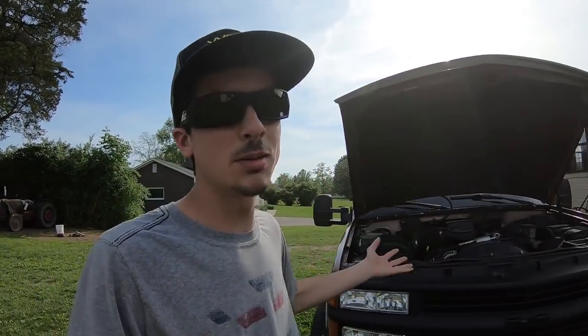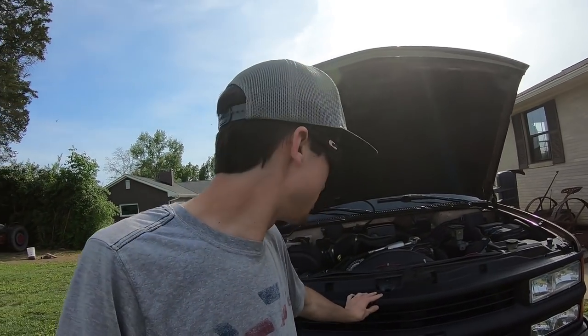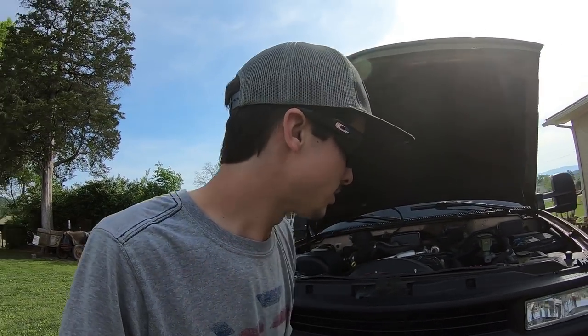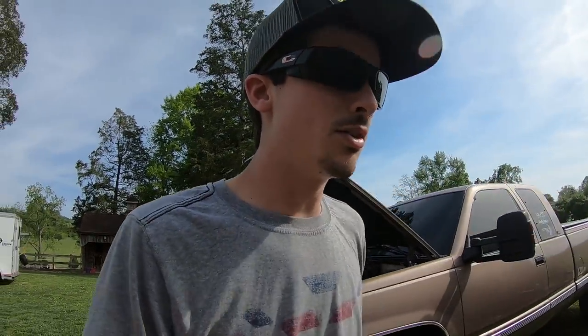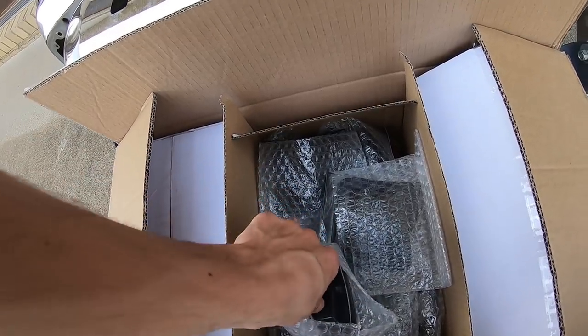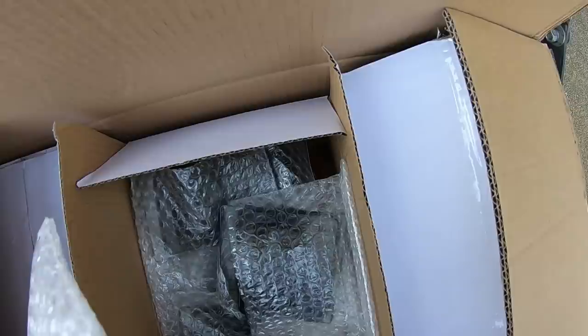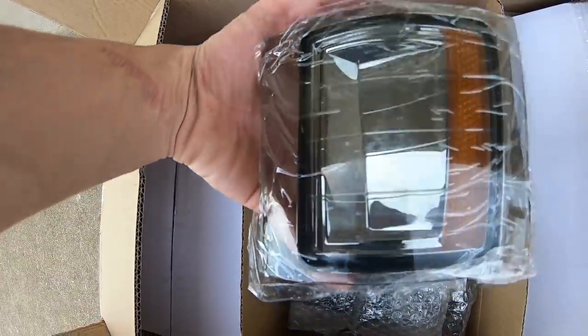Today is Tuesday. Right now, you see the hood popped on the K1500. I am ripping off the front grille again. Why, you might be asking? Well, this is the reason over here. I got smoked turn signal lenses and corner lights for the truck. That's right, guys, they are finally in.